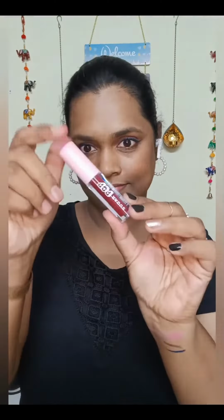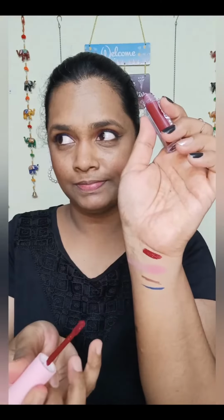The seventh product is a nail polish, which I did not like much, and the eighth and final product is this beautiful matte lip color in the shade Cranberry. This is my absolute favorite, and there's the finished look.